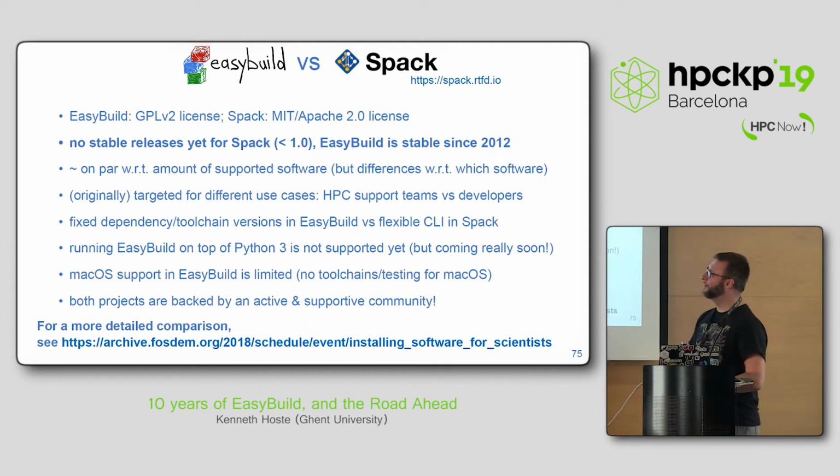Now, a question we get a lot is how EasyBuild differs from Spack, because on a high level they are quite close. They do something like installing scientific software on HPC systems. They're both implemented in Python. They look very close, certainly to people not familiar with the community. But there are some key differences.